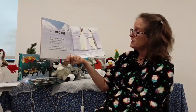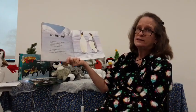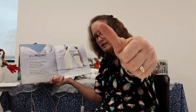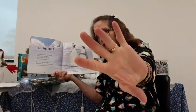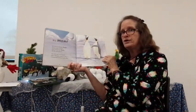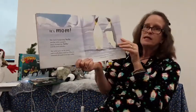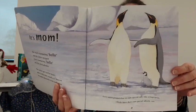Every adult penguin has its own special call. Every baby chick has its own special whistle, just like our fingerprints. So your thumbprint is different from mine. All of our fingerprints are different, just like you're different, just like each chick is different.